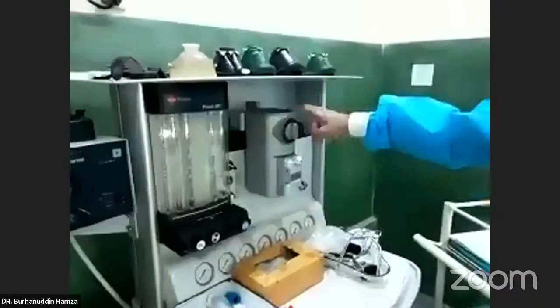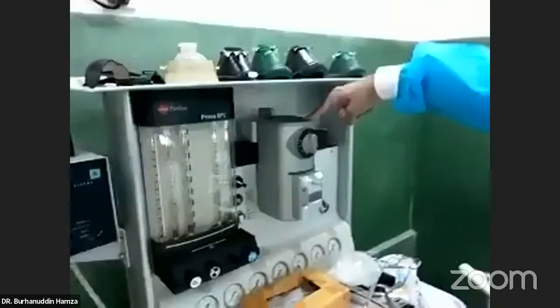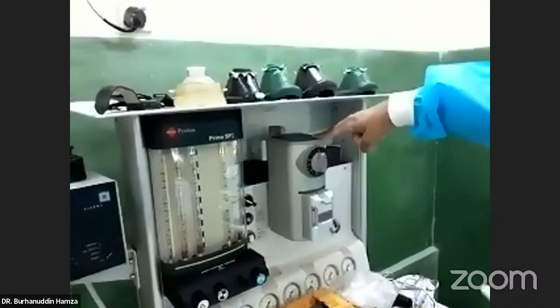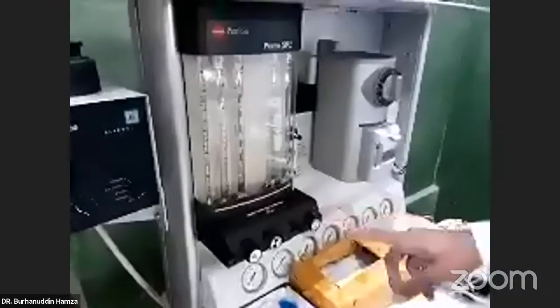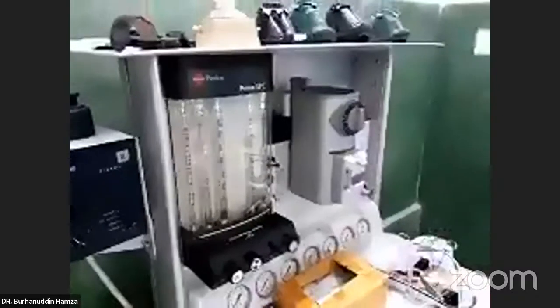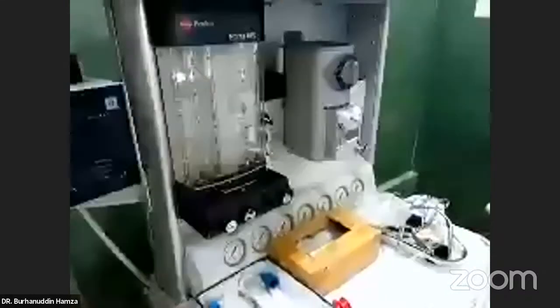This is actually sevoflurane, this is isoflurane, and there are different ones. Anyway, there are different gaseous anesthetic agents that can be given with a mixture of oxygen during the procedure. Nitrous oxide is also here. Nitrous oxide is also known as laughing gas, right? That can be given, and they have their particular equipment, which is pretty much the same thing. So that's pretty much the overall viewpoint.